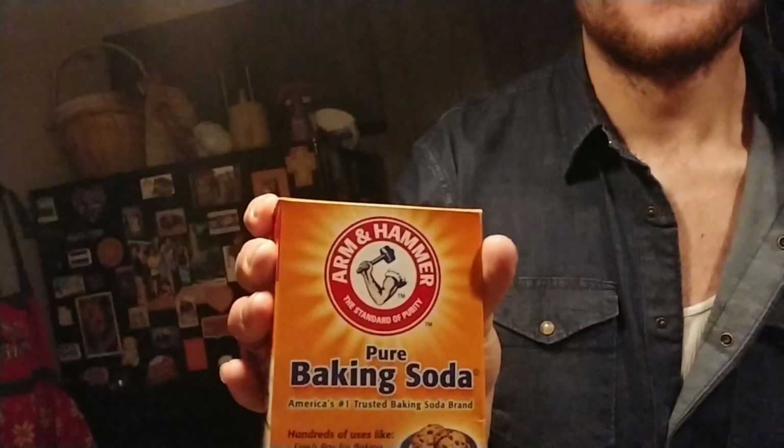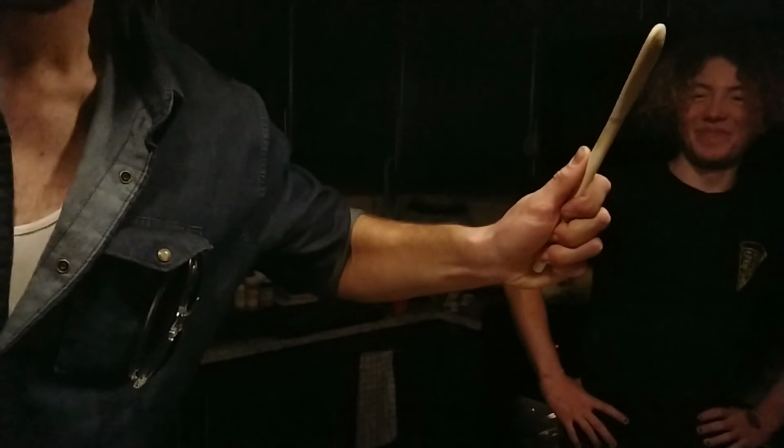Try and recreate that logo with the spoon. You see the similarities? I'm seeing that forearm. Ugh. Okay. I like how I'm just gonna leave that in.